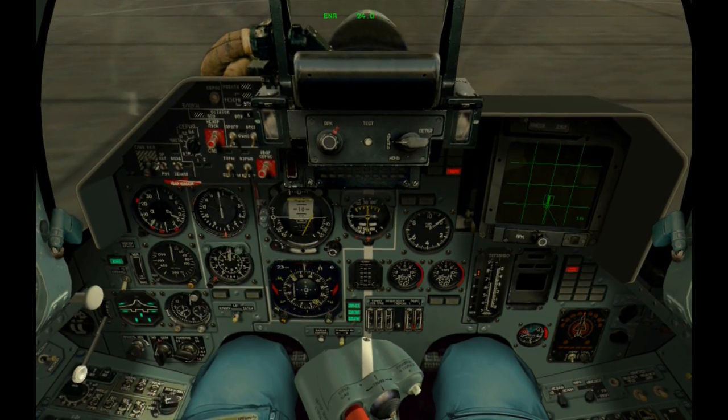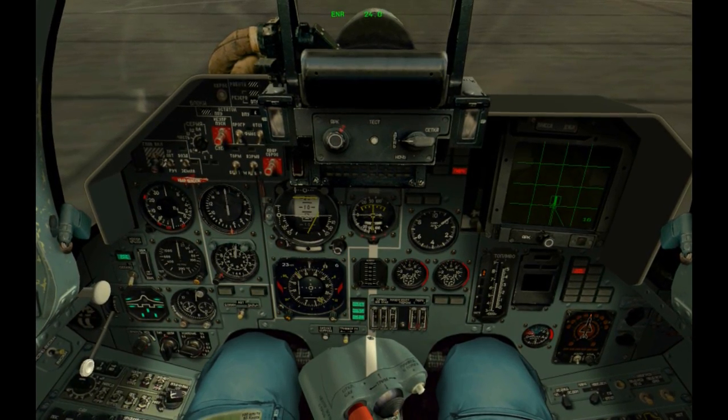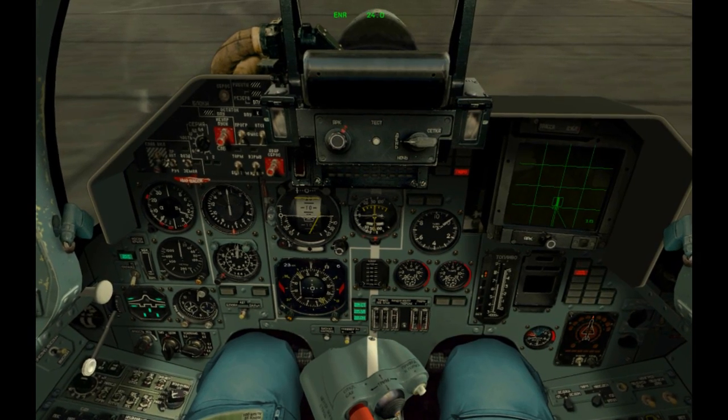The HSI, or horizontal situation indicator, shows the God's eye view of our plane. It is composed of three parts: an outer compass ring showing the aircraft's heading, a yellow needle pointing directly at the heading of the next waypoint, and a white needle showing us the assigned course to that waypoint.